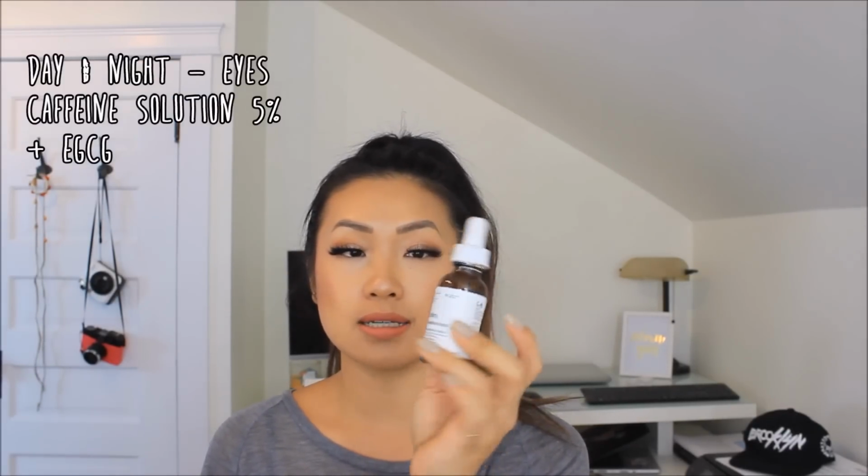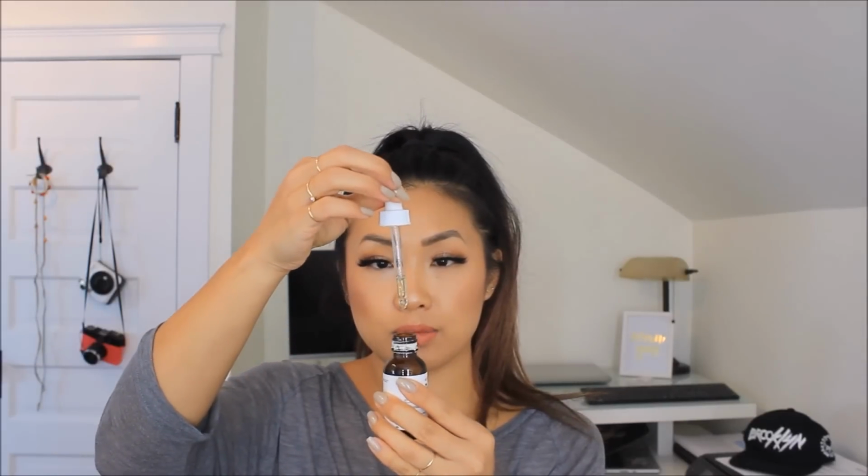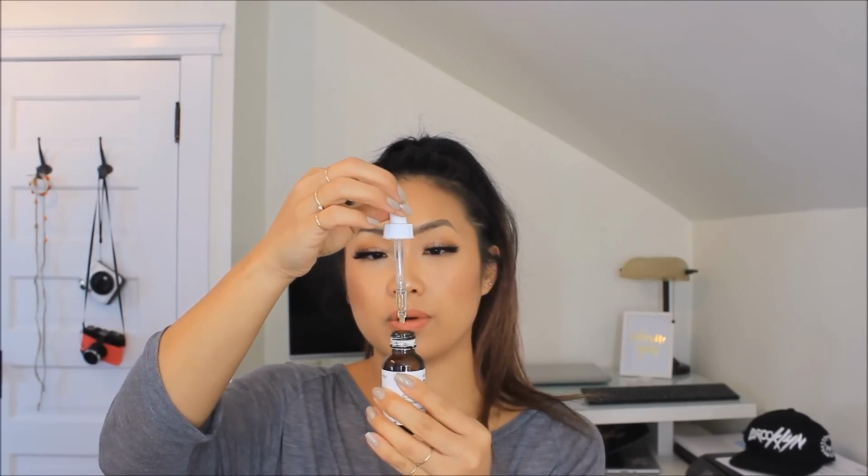So anyways, I was talking about the caffeine solution. This stuff is great. I use it in the morning and night. I use it as a serum, so I would pat this on. The tiniest amount would work. Just one tiny drop, even one drop is too much. You want to make sure you don't put too much on. I pat it on with my ring finger.